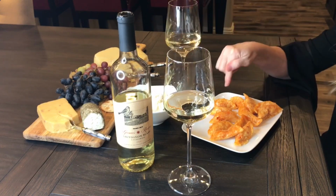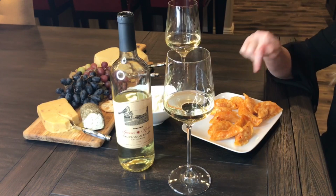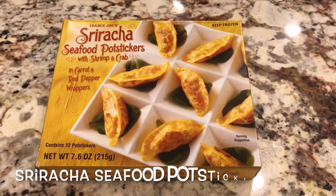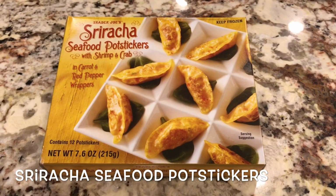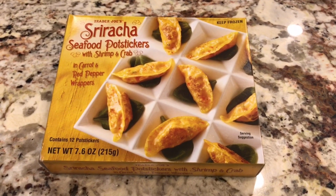This wine is delicious, and I can't wait to actually pair it with these Sriracha seafood pot stickers with shrimp and crab, which is in the Trader Joe's frozen food section. So again, making your life easy, Jetsetter style. You've got elegant shrimp and crab pot stickers that you can just throw in the microwave. There's other ways to cook them too, but in a pinch, throw them in the microwave for a few minutes. You've got your Sauvignon Blanc on hand. I think this is going to go great together, to be honest. I'm salivating already.